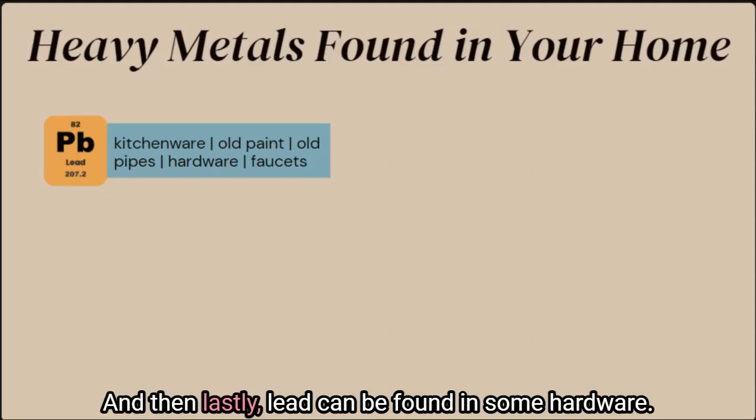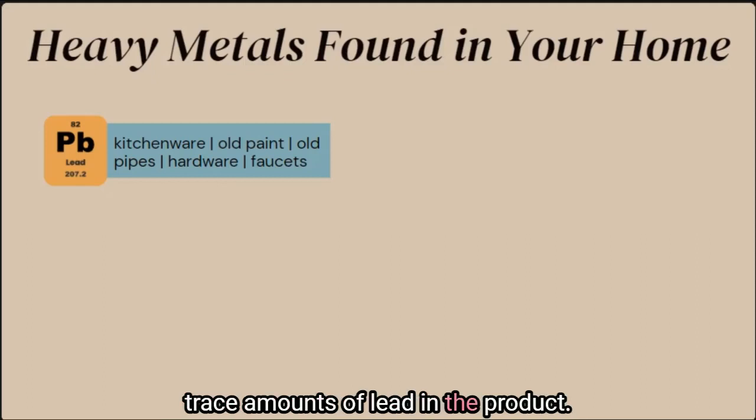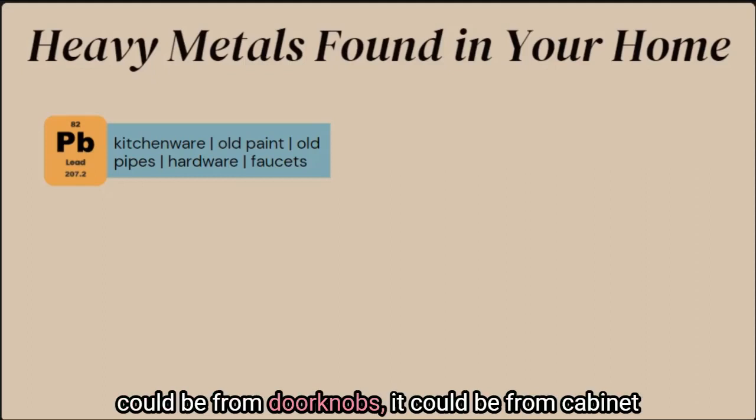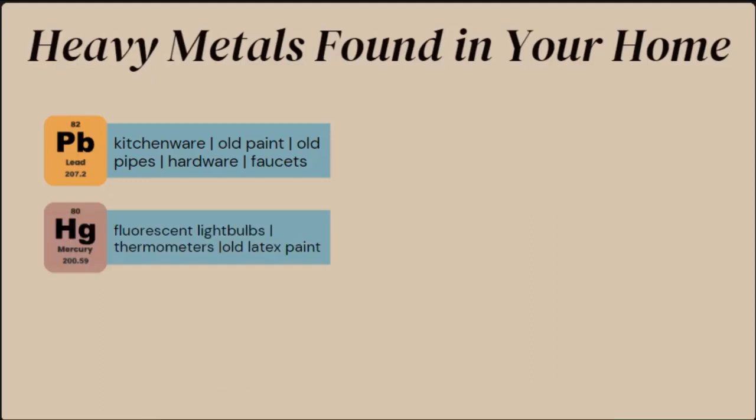And then lastly, lead can be found in some hardware. Brass hardware is notorious for having trace amounts of lead in the product, and this could be from handles on faucets, it could be from doorknobs, it could be from cabinet pulls, and other hardware around your home.